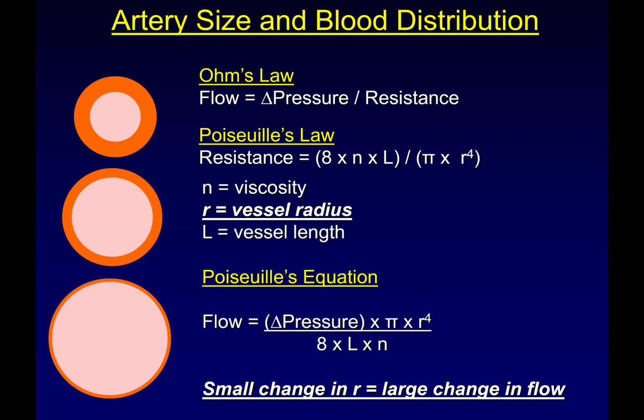Resistance is equal to, according to Poiseuille's law, 8 multiplied by η, the letter N-like symbol, which stands for the viscosity of the fluid or the viscosity of the gas, okay? Viscosity is basically how thick things are. L here denotes the length of the vessel or the length of the tube. Pi, you guys know what pi is, right? 3.14 and so on. Pi multiplied by the radius of a vessel to the 4th power.